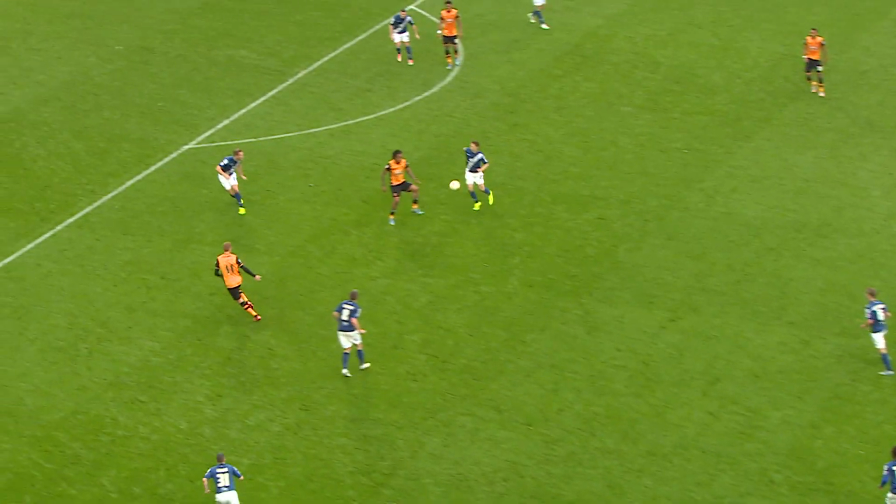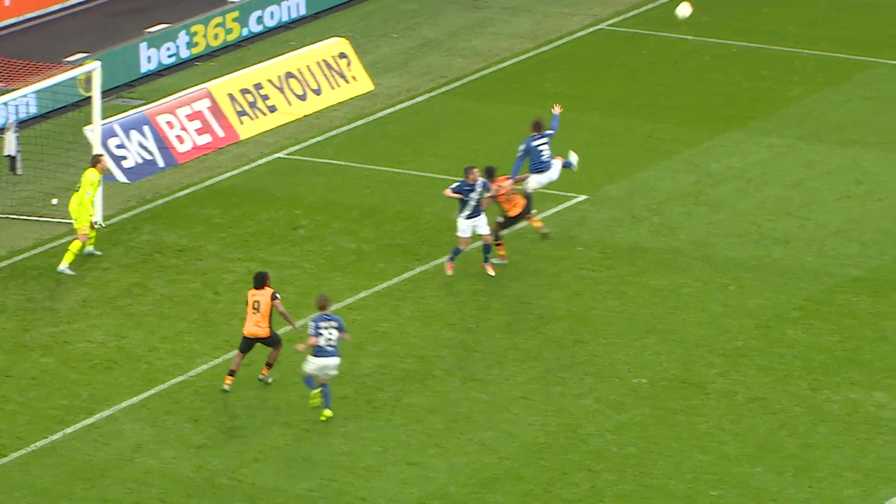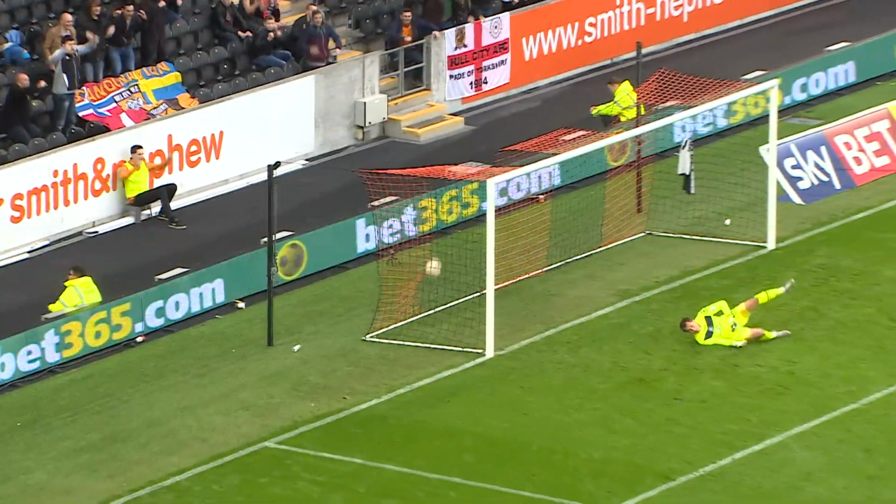Livermore picks out Hernandez. Lays it off into the path of Klukas. Ball played into the middle. Will drop towards El Mohammadi. Myler! Brilliant!